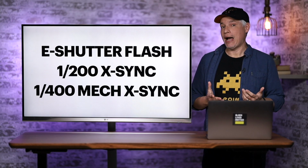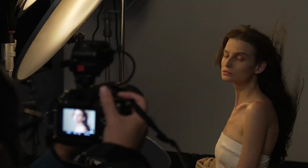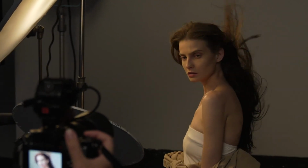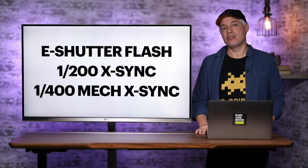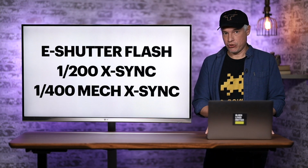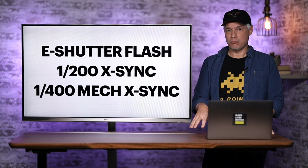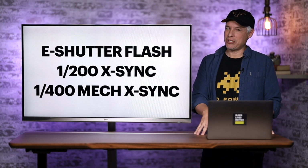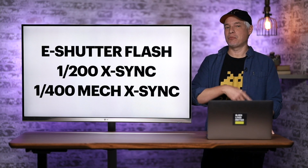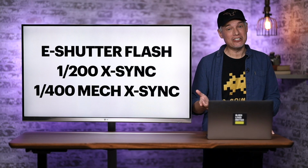For the first time I know of in any electronic shutter camera, you can use the flash with the electronic shutter. This was literally a problem last night as Chelsea and I were taking studio pictures with our Canon R5. Chelsea had just left the electronic shutter on because she was shooting at 20 frames per second with wildlife, brought it into the studio, and suddenly the flash wasn't firing, and it's because she forgot to put it back into mechanical shutter mode. I don't know why they don't switch automatically, but they don't.